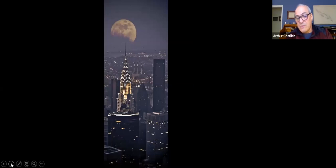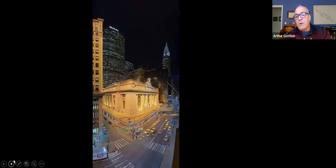Here's a nice picture with the moon. See it? How could I not put that in here? And that's, once again, looking northeast over the East River. You've got Grand Central Terminal in the foreground in this wide-angle lens picture. That's why it's distorted. And this is our last slide.